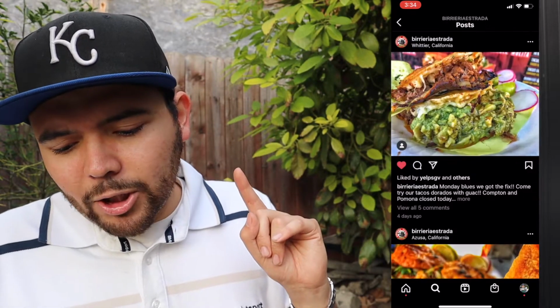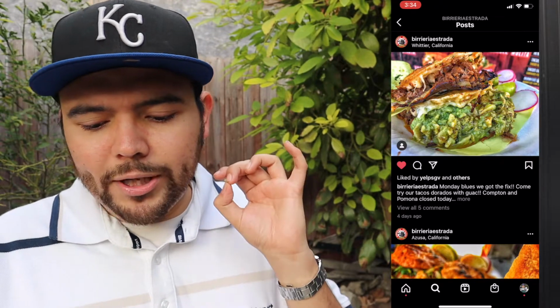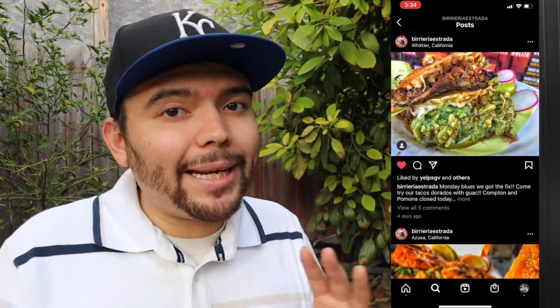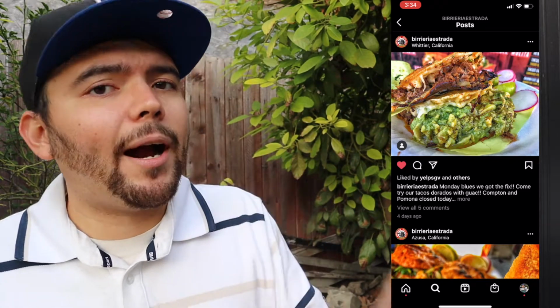And let's check out their pictures here. Let's check out this one because this is actually pretty interesting. These are tacos dorados with guac. Now let me tell you, I like going to a lot of different birria places, but one thing that's going to be different about this one is that they sell guacamole.